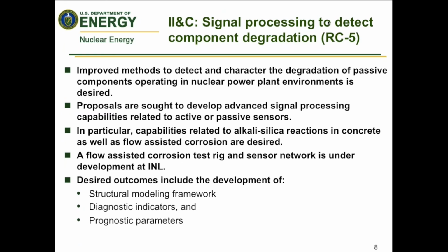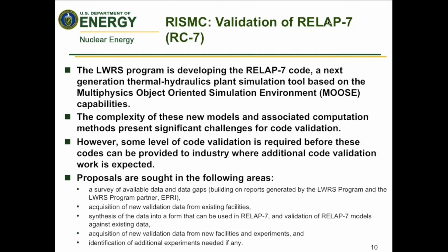All right, moving back to RC7. If code is developed by an industry partner, does it have to be finally owned by DOE, or can a research collaborative agreement be made? The RC7 call is specifically for validation of RELAP 7, which is under development by DOE, and so I'm not sure what this other code is that they're talking about. Is there more detail to the question? There isn't, but we can have the PI submit another question that may clarify.